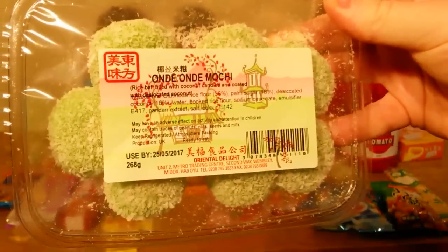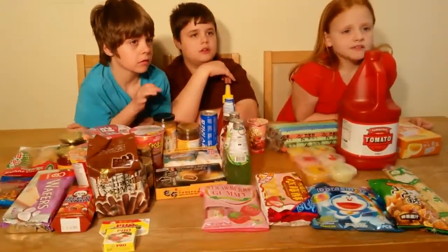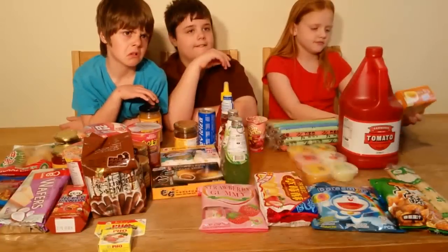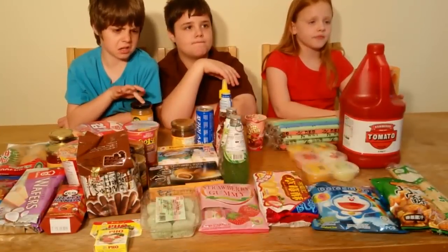Snowballs, but they're not. They've just got coconut all over them. Yeah. So what we call the rice ball filled with coconut, candied and coated. Okay, so they're like a little rice ball with coconut inside it and the coconut on the outside.